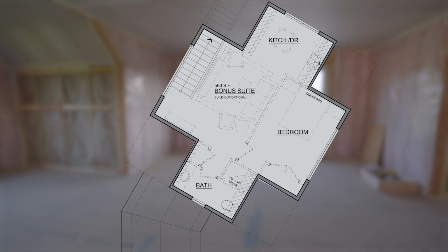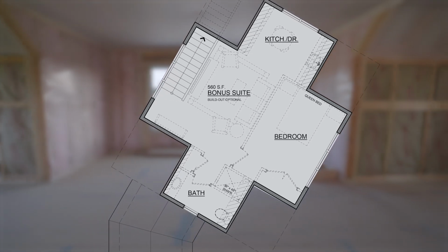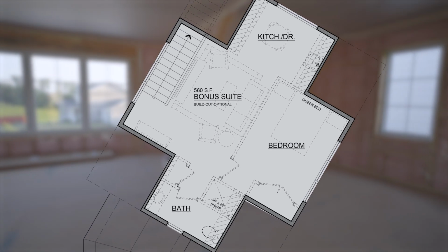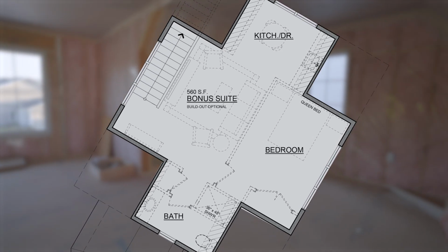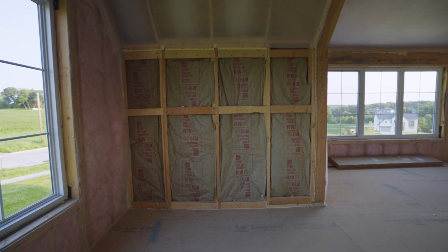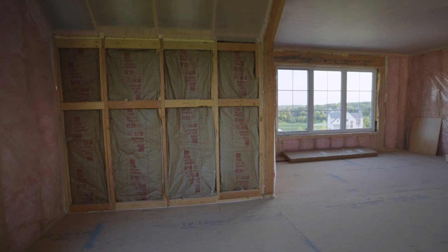Look at the floor plan here. You can get a bathroom, you can get a living, kitchen, dining area, plus a bedroom. This space, which is just about 600 square feet, would be a great accessory unit for either additional income, for a family member to live at home, or to have as a guest house for when guests come and you want them separate from your living area.